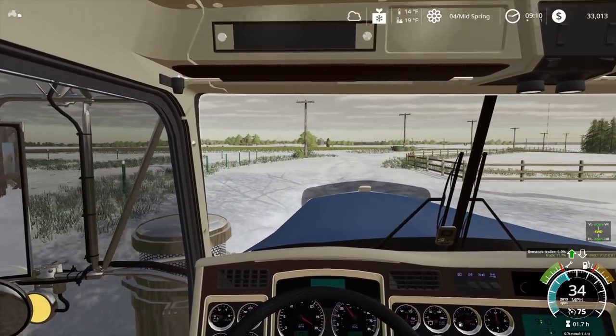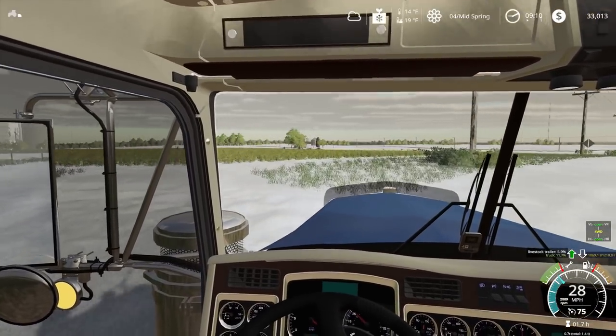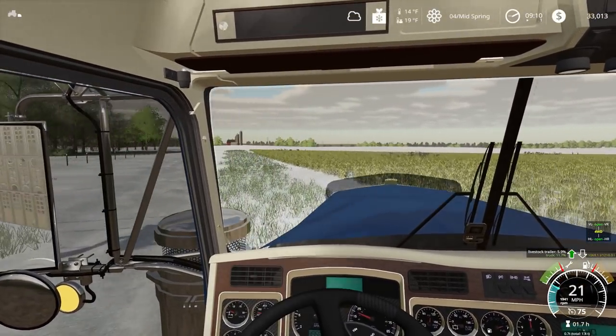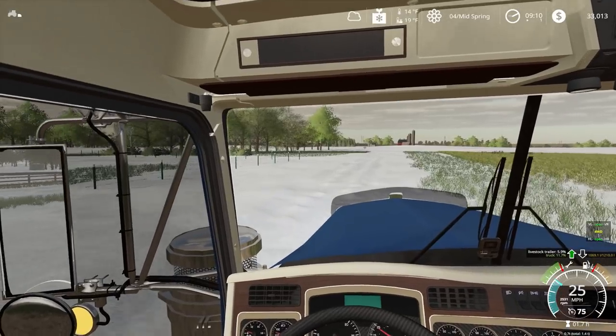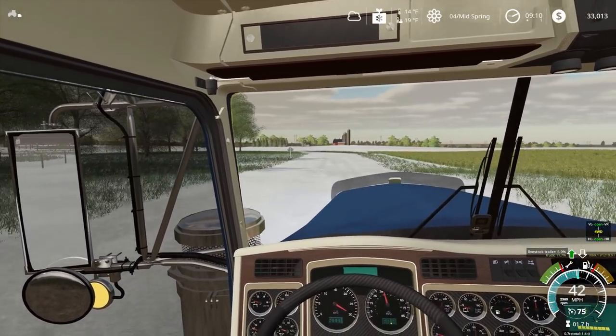You can kind of see our tracks there where we went. So I'm really amazed that this truck is doing so good in this snow. I'm surprised we haven't gotten stuck yet. Pretty surprising to me.